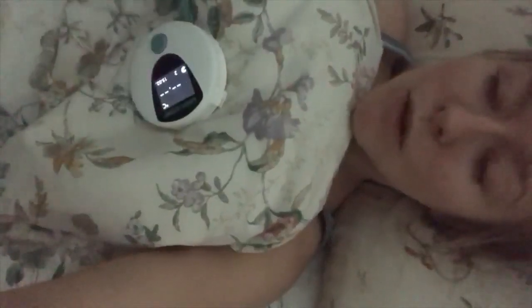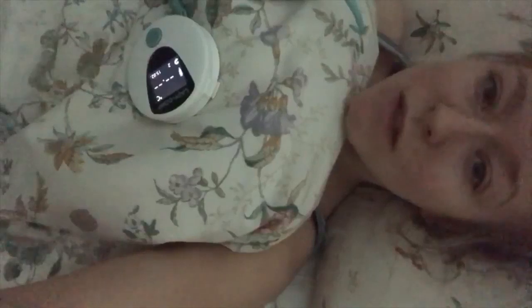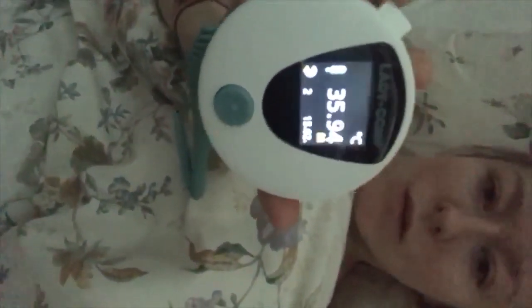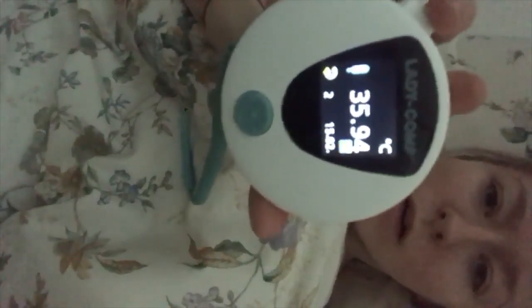So we're on day 2, but it feels more like day 1 because it's only just kicked in, so I'm guessing my temperature's probably going to go down a bit more. I feel like absolute shit, so I'm going to make this really quick. Yeah, it's gone right down, so that's what happens when I come on my period, it drops quite a lot.